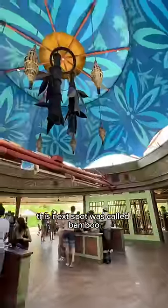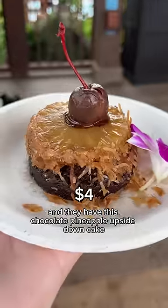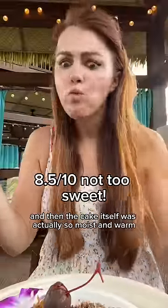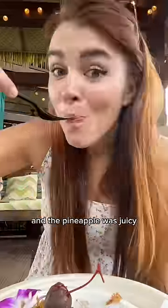This next spot was called Bamboo, and they have this chocolate pineapple upside down cake, which has this buttery shredded coconut mixture. And then the cake itself was actually so moist and warm, and the pineapple was juicy.